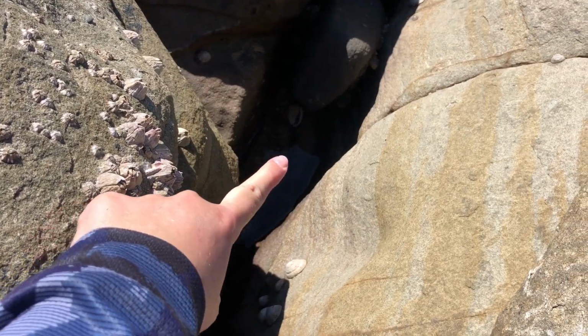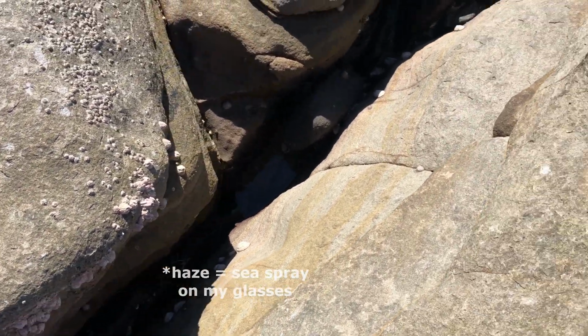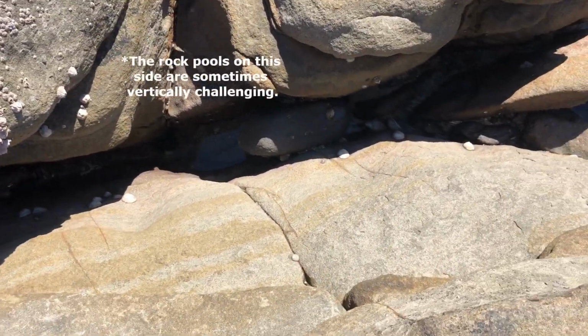There's a checkered bonnet right in there. I can barely see it because of the haze on my glasses. I gotta see if I can grab it.